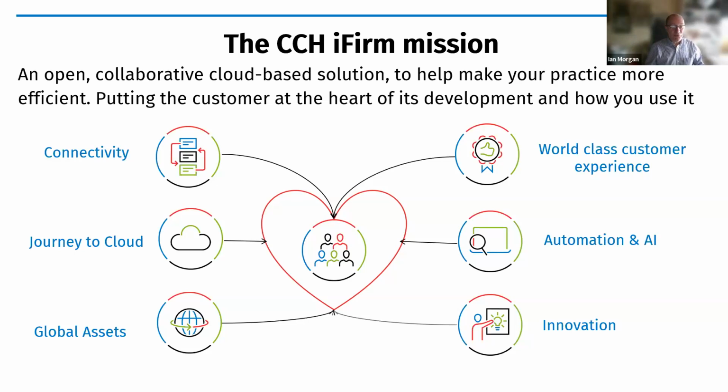The mission for CCH iFirm is to be an integrated cloud-based platform that supports a tax and accounting firm's entire management, compliance and client relationship needs, boosting efficiency and productivity. We are confident CCH iFirm will transform the way practices work, view, collaborate and act on everyday workflows and compliance tasks, elevating the accounting experience for advisors and clients.